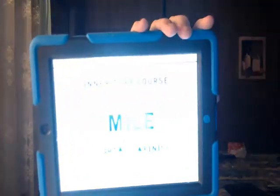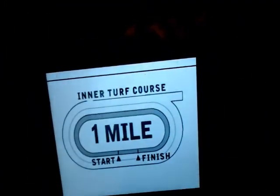The feature 10th race now from Colonial. It is the Edward P. Evans Stakes. It's going for a purse of $100,000. Race for 3-year-olds and upwards. We have a field of 9 horses, again on the inner turf course. A distance of ground of 1,600 meters or 1 mile on that inner turf course. My top selection, I'm going to go with the number 7 horse here.